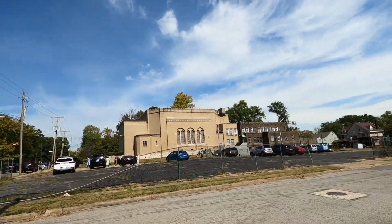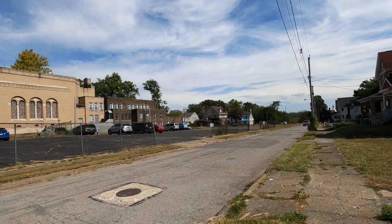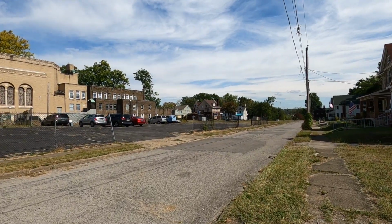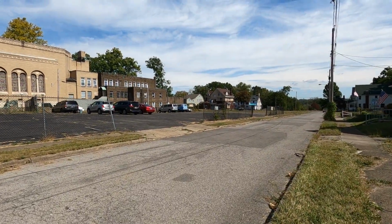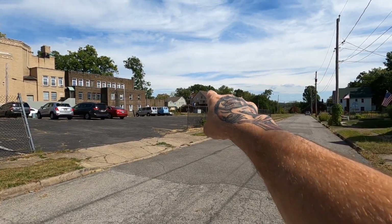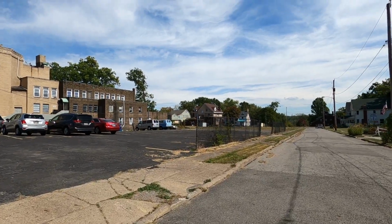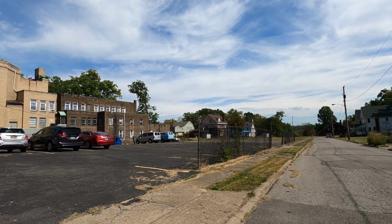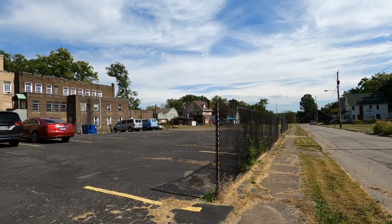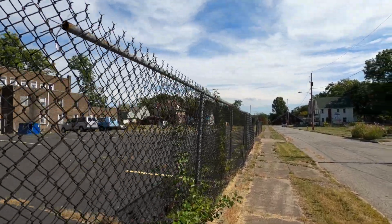But what we're interested in is we need to go back to the golden age of Youngstown, if you will. And that house right there, straight ahead, to me is probably one of the most unique houses in Youngstown. One that probably gets passed by all the time. People probably don't even know it's there. Wait till we get around to the front.